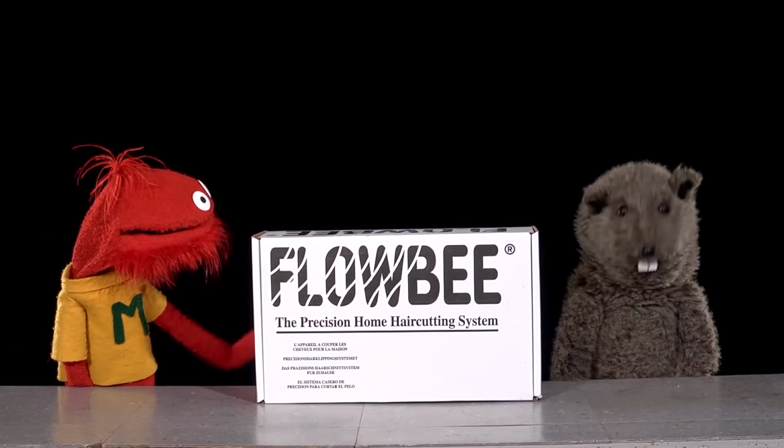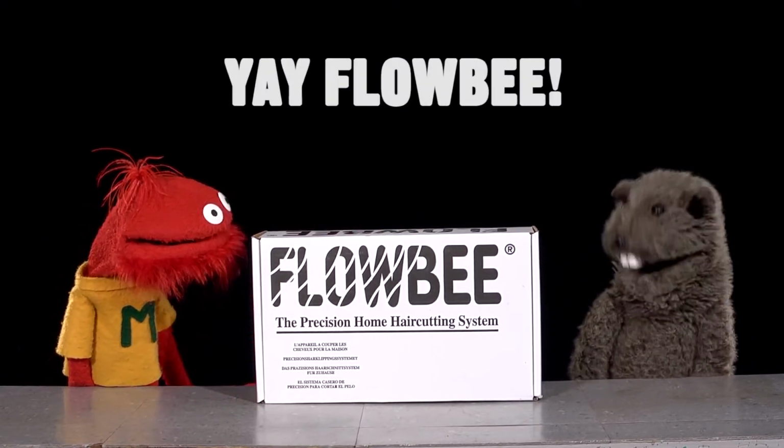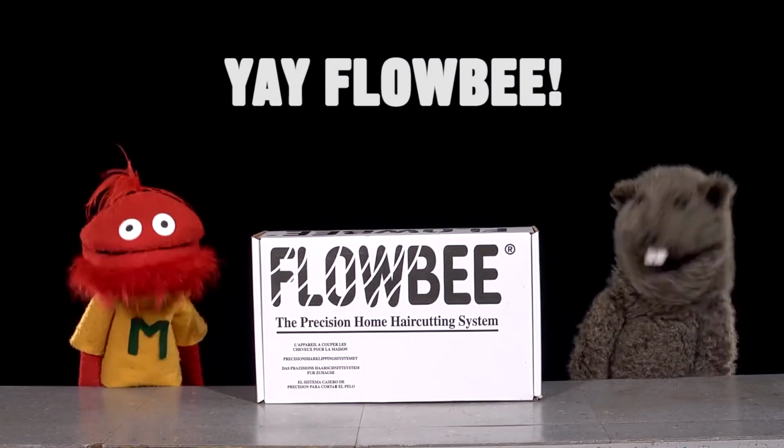Fortunately, another attach-a-vacuum-and-cut-and-pull-the-hair-out-of-your-head product exists. The Flowbee. It's a classic.